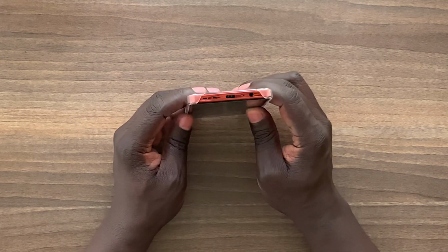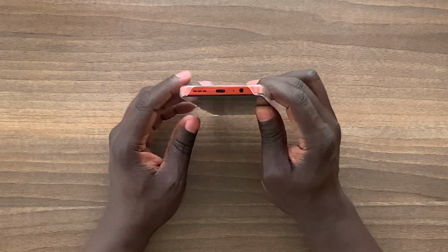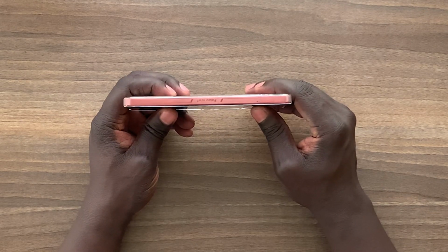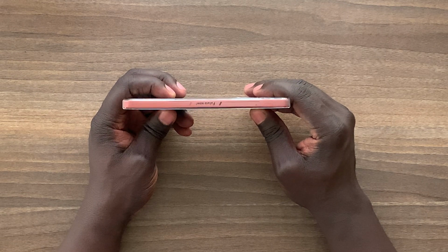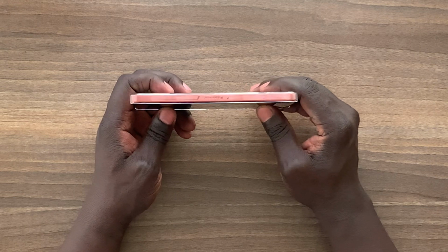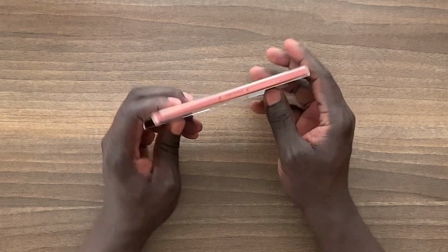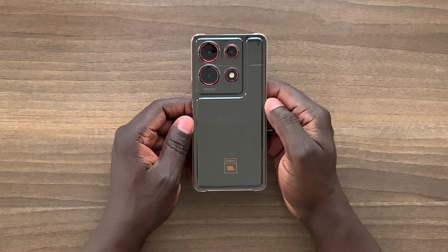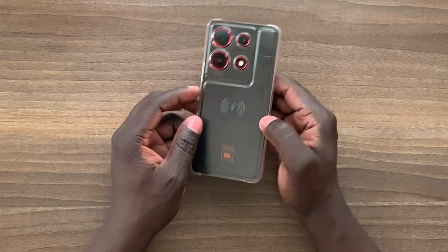The bottom edge has its other loudspeaker, the Type-C charging port, the primary microphone for phone calls, and a 3.5mm jack. The left edge has the SIM card tray with slots for 2 nano SIM cards and an additional slot for a micro SD XC card for storage expansion. The back of the device has its triple camera setup and a quad LED flash mounted on a multi-step camera bump.